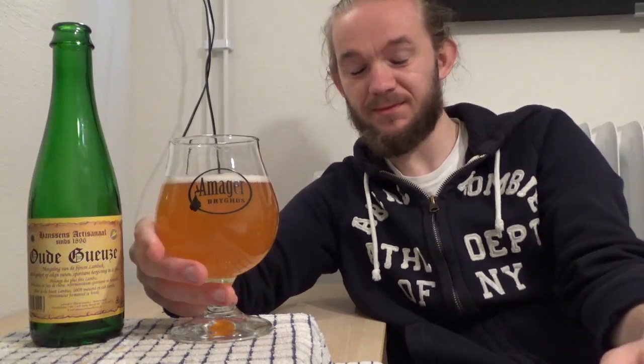Ooh, yeah. That one's really nice actually. I do like this one. It's one of the, I don't know if it's right to say, it's one of the smoother lambic beers that I've come across actually. But it's really nice.